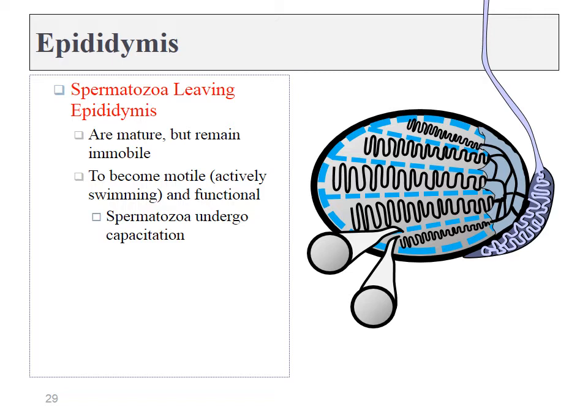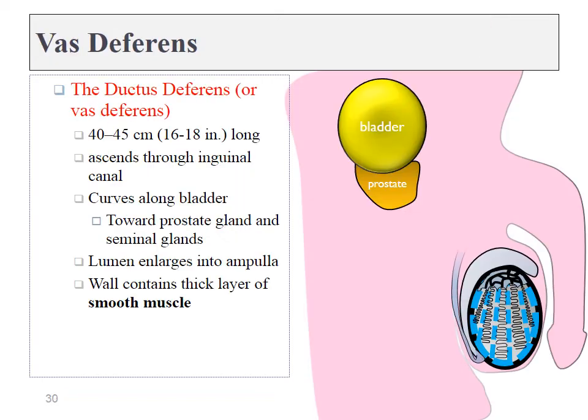On the other hand, an ejaculation will cause smooth muscle contractions within the epididymis to propel these sperm up the vas deferens. The vas deferens is a long tube that connects from the epididymis all the way up and over the bladder until it connects to the prostate gland.